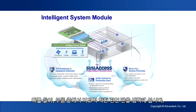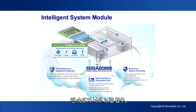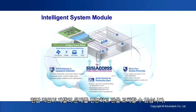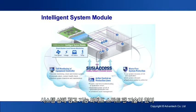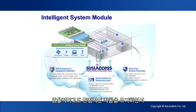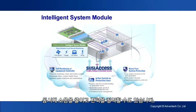Taking the relatively fragile fan as an example, when its speed is too low, ISM will automatically sound an alarm and the LED indicates a fan abnormality. Field staff can quickly diagnose the problem and replace the fan. In addition to the system status warning capability, smart fan technology enables ISM to dynamically adjust the fan speed according to the system needs so as to maintain efficient and stable operation, as well as reducing noise and saving power.